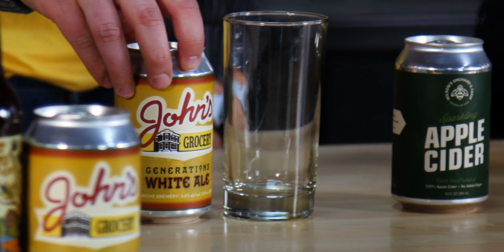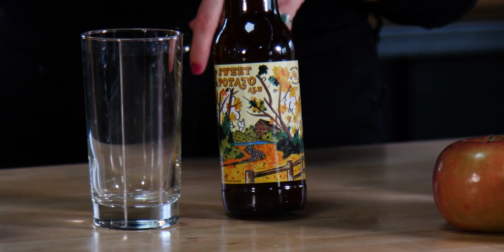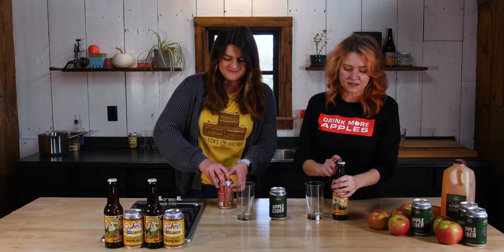So this is hyper local, triple local. We've got John's, Big Grove, and Wilson's working on this one. Bent River here with the sweet potato wheat ale is gonna be out of the Quad Cities. Might be on the Illinois side, but she's still pretty local. So it's gonna be half and half. We're gonna do 50-50 blend.